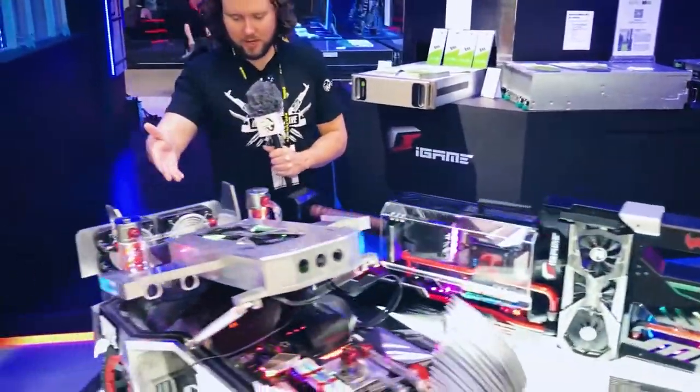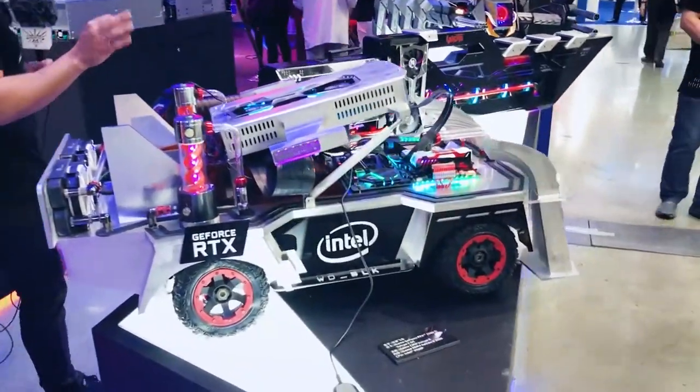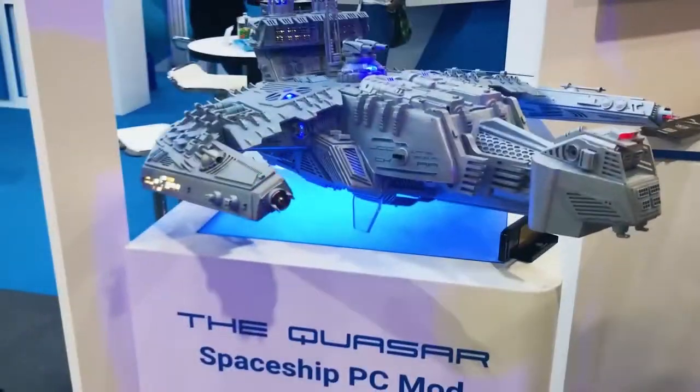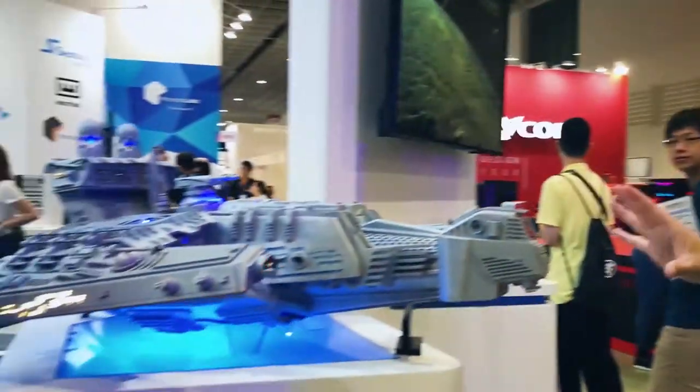Beautiful. What's this over here? Mad Max inspired custom build. Drop dead gorgeous. Check that out. I have this case mod creator right here. Ali, how you doing, buddy? Yeah, I'm doing very well, thank you. Dude, please give us a quick little overview of this bad boy.